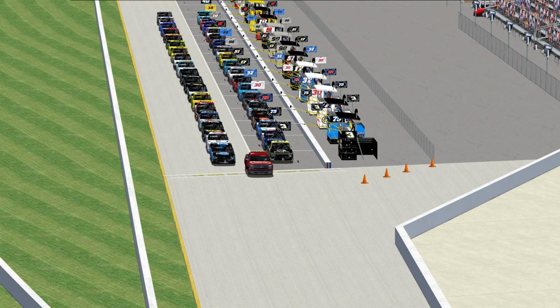And with the rains as well, that's going to change things, and I think it might be a little bit of track position here at Texas World, and I think starting up front will be way more important than, say, starting in the back on this one. And we'll have to see how it all goes down for those guys in the back of the field.